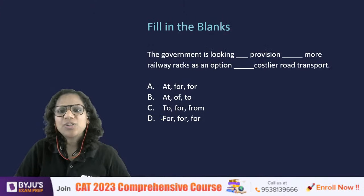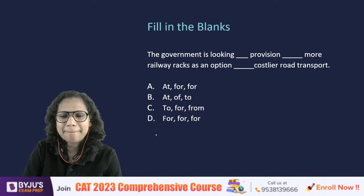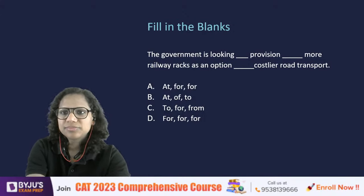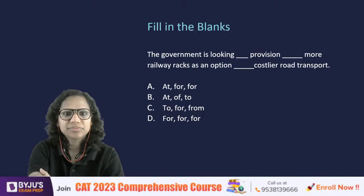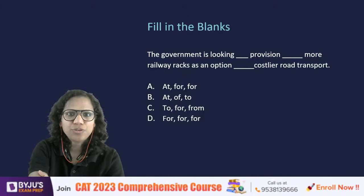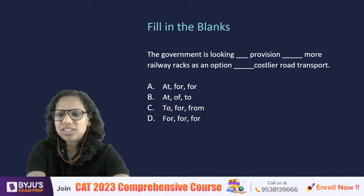Okay, all right then. Let's have a look at another fill in the blank question. Three prepositions. What is the government looking dash? Tell me. So actually there's a phrase. This is a question that has a phrasal verb in it, right? Let me see how many of you answer correctly, and then I'll explain the concept of phrasal verbs.